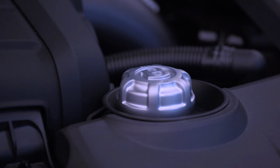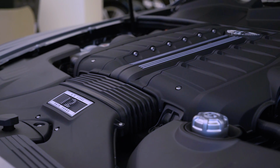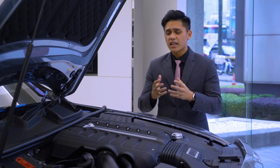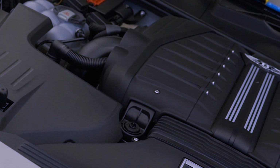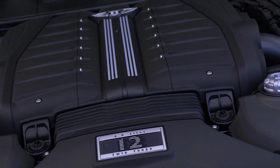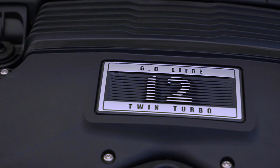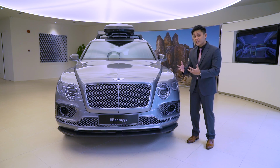Now, to fit such a big engine, all 12 cylinders of it, into this bonnet right here, Bentley couldn't use a normal V12 engine because otherwise it would be too long. So what they did was fit a W12 engine. Yes, that's right, W12. Essentially it's two V6 engines married together to form a W. The W12 engine takes under 5 hours to assemble, and it's mostly done by hand. It is totally redesigned for this Bentayga and features both direct injection and port injection to improve efficiency, throttle response and emissions.